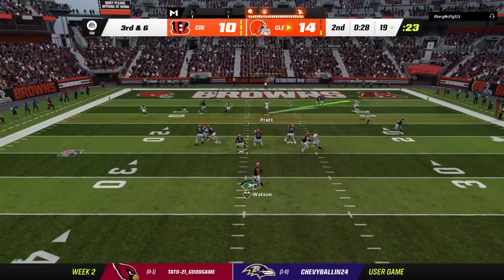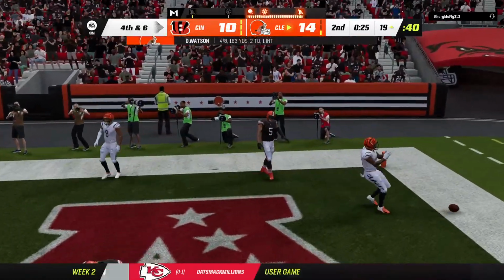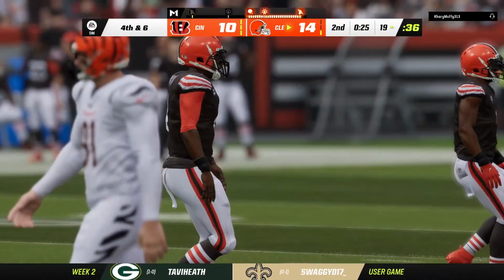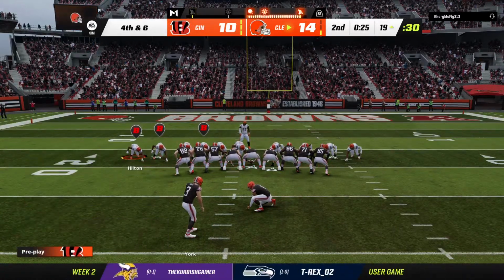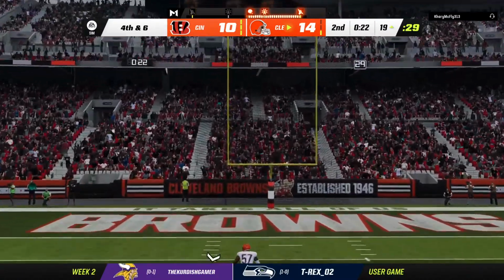From the gun, here's Watson. And he knocks the ball away, and it falls incomplete. Back-to-back incompletions of what was once a nice drive, stalled out here. I'm going to give credit to the secondary, partner. Never gave up as they gave up a few yards, and they came through on that play to deny that pass and force the 4th down.